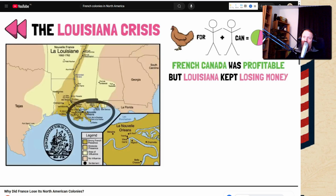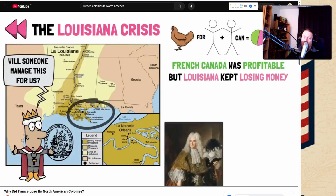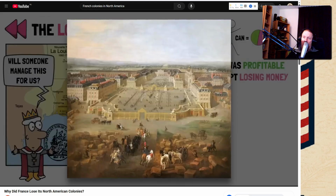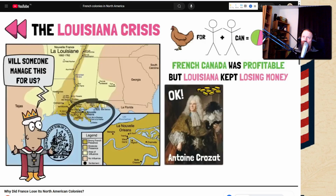Louisiana, for whatever reason, kept losing money, and the only successful area seemed to be New Orleans due to its Mississippi River port. It was so bad that the French crown actually transferred control of the territory to a private banker called Antoine Crozat, a very wealthy advisor to the king, through a 15-year monopoly deal. But just 5 years in, he had lost 4 times his investment, and so he gave it up.